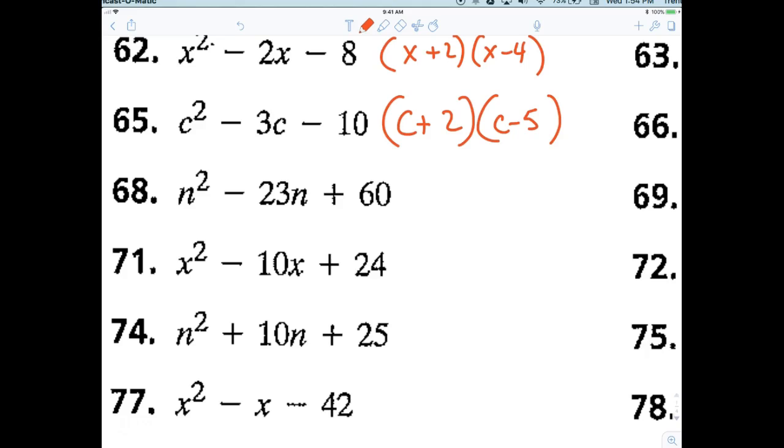Oh, Zoe hasn't done one. Let's let her do one. Okay, so it will be, let me just go through the factors real quick. Okay, so it's going to be 20 and 3. I don't really know what the signs are yet, but I'll figure it out. N minus 20, n minus 3. Yes, because it's positive.